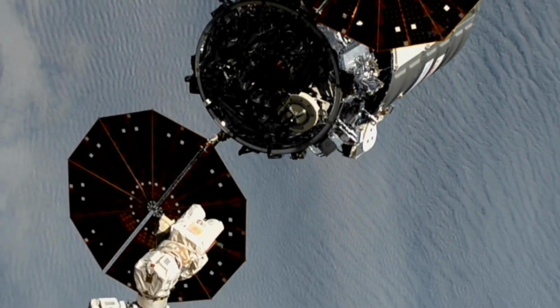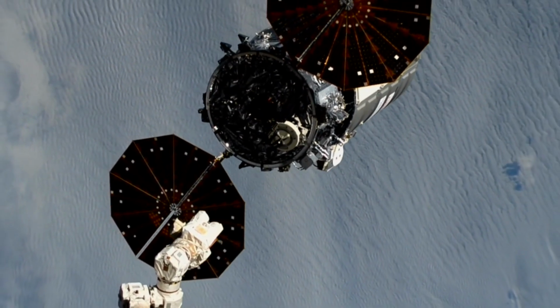The next milestone that the Cygnus cargo spacecraft will undergo is the departure burn. This is about a 3-minute burn.